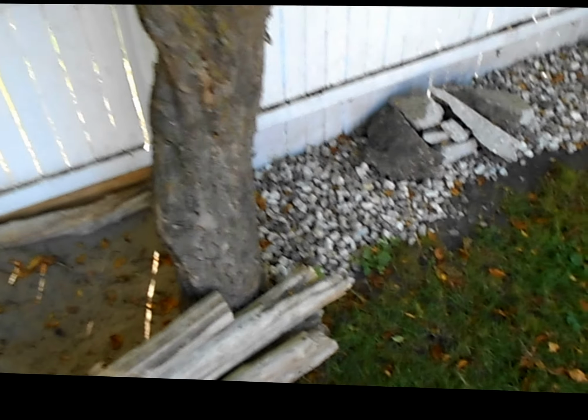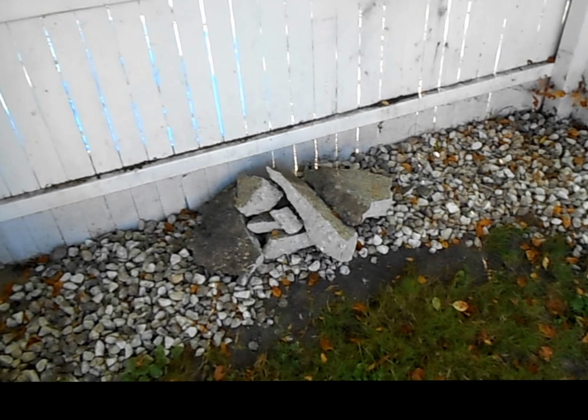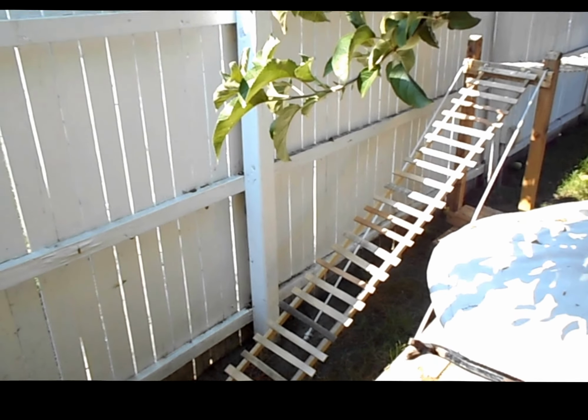You get back onto the stone road, and once you're on the stone road, right away you have a concrete barrier you got to climb over. Once you get over the concrete barrier, you come along here, follow the stone road, and you get to what is my rope bridge. You climb up there.